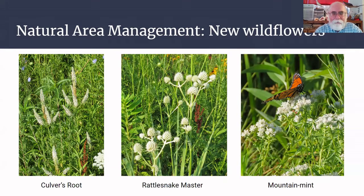And we have new wildflowers growing in that part of the park that I had never seen in the park before. I first saw the Culver's root on the left and the rattlesnake master in the center. I first saw them last summer, and they came back this summer. And then I first saw the mountain mint this summer, the one with the monarch butterfly on the right. Now, it's going to take a lot more work with more burns and maybe some more planning to get these up to really high grade restoration areas around the lagoon.